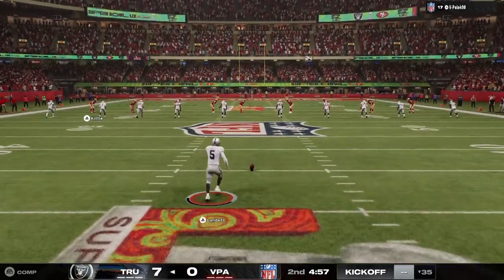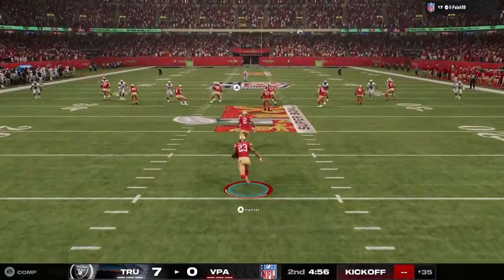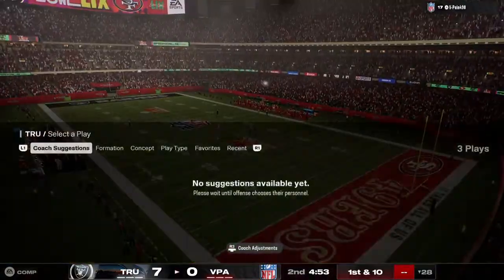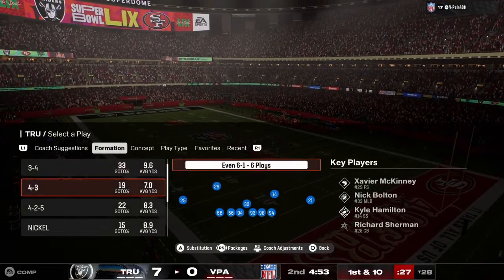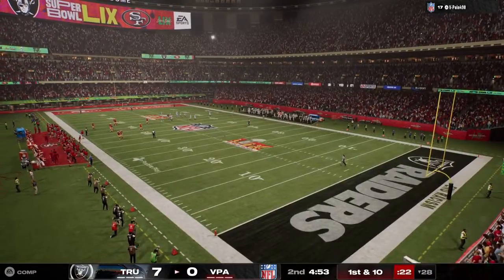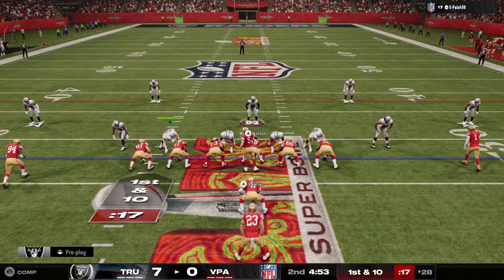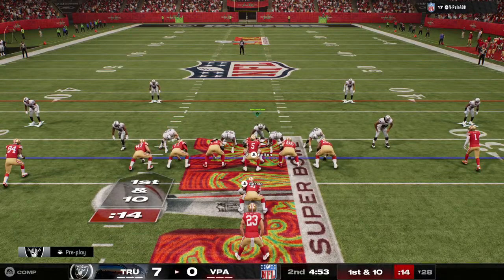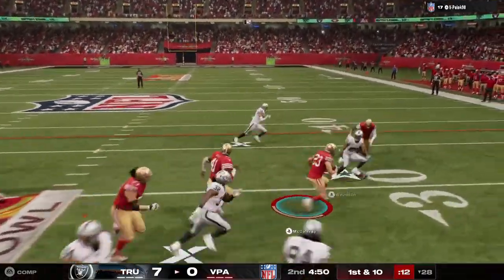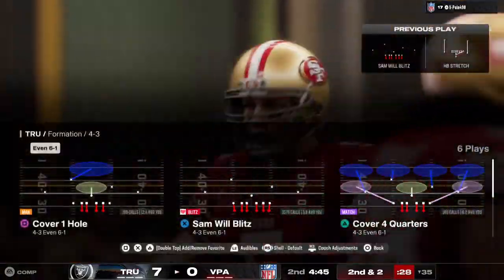As the Raider kickoff unit now as they will send this one away. And they will wrangle him down a couple yards shy of the 30. First carry of the game for Christian McCaffrey. And they'll get him down after a pickup of 8, 2nd and 2.